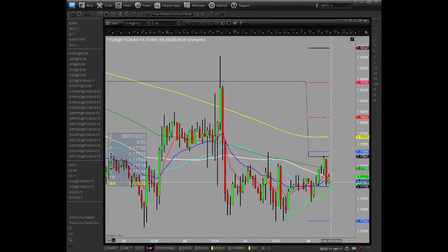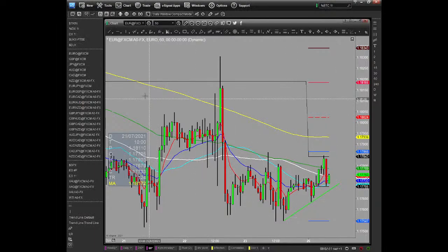Maybe if it does break below this trend line, even maybe the safest place, because you'd have taken out most of those other lows then. So maybe if we see a break of that, we'll get a continuation. It could be one of those days, a bit like Friday really, where it just really chopped, spent most of the day chopping.